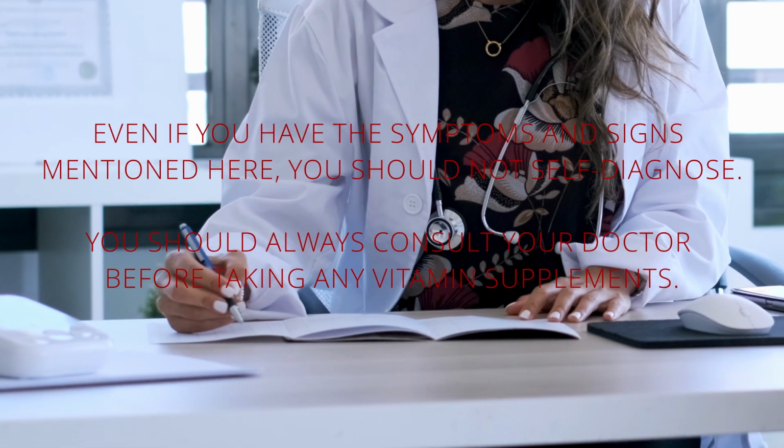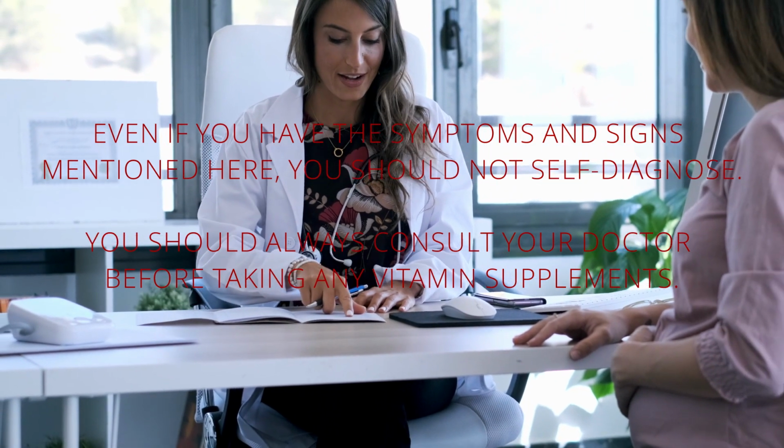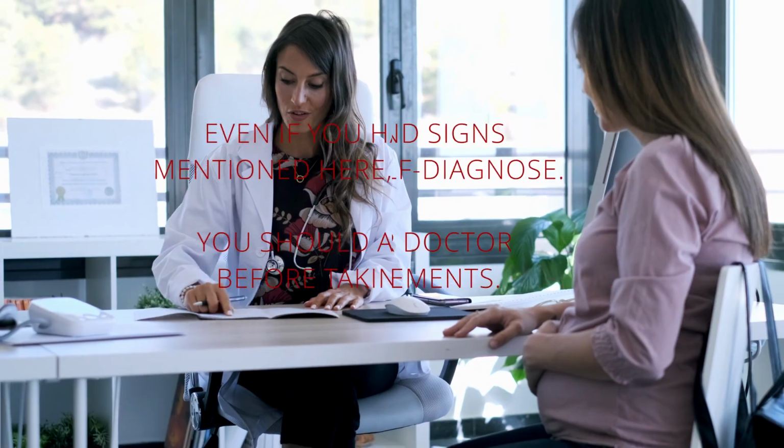Even if you have the symptoms and signs mentioned here, you should not self-diagnose. You should always consult your doctor before taking any vitamin supplements.